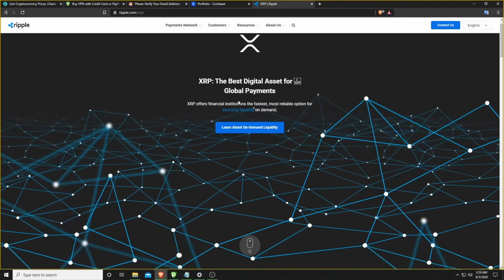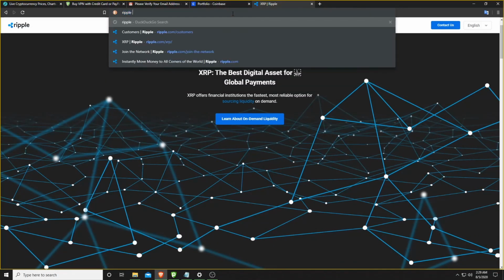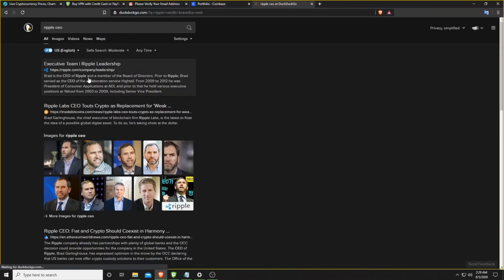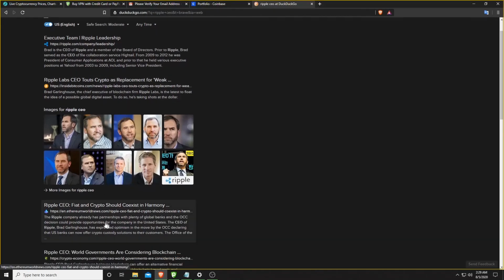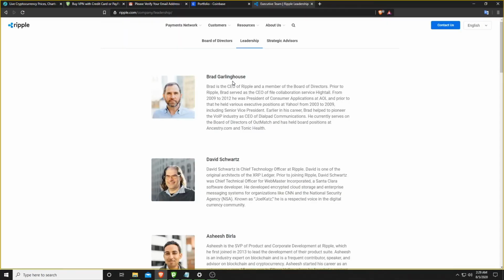And what they're actually doing, and you don't have to take my word, look, what's this? Ripple CEO meeting. Ripple CEO. I'm just going to search that. You can do this. This guy, you need to learn about him. His name is, I don't even know. Executive team, Ripple leadership. Brad Garlinghouse. Okay, watch this. Brad Garlinghouse.